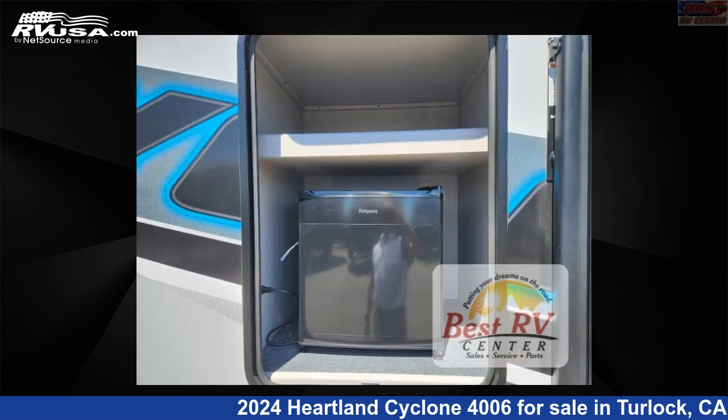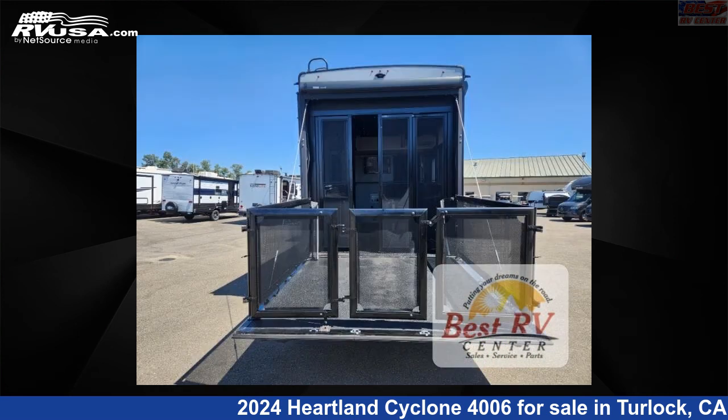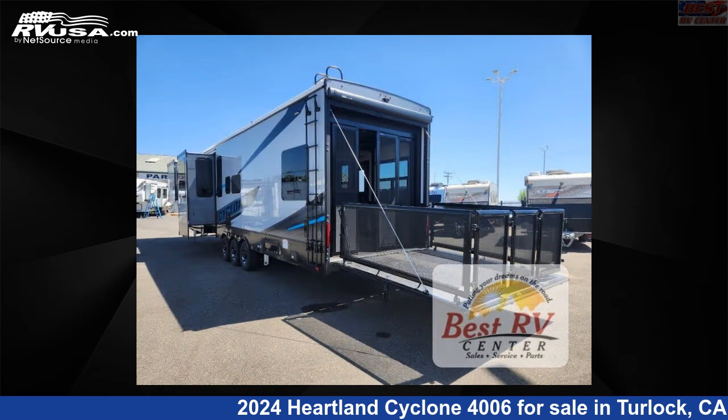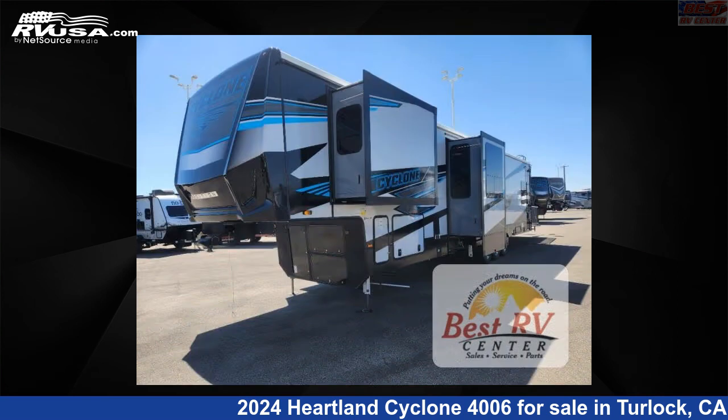This new Heartland is 45 feet 0 inches in length and features sleep 7, slideout, and 100 gallon fresh water capacity. The floor plan layout of this toy hauler features bath and a half, front bedroom, loft, 2 entry/exit doors.